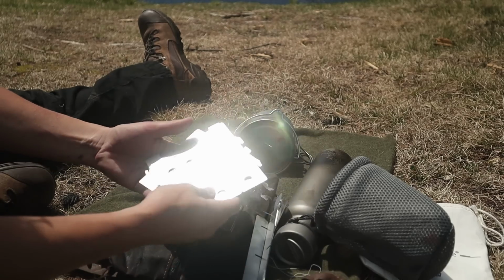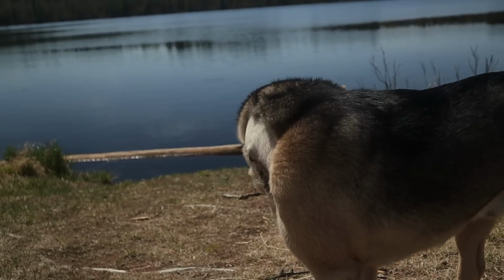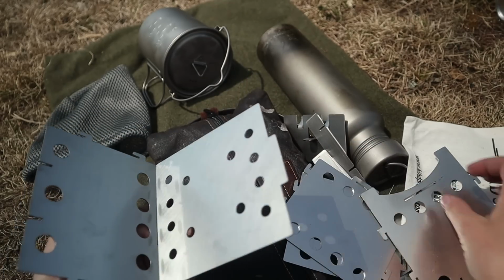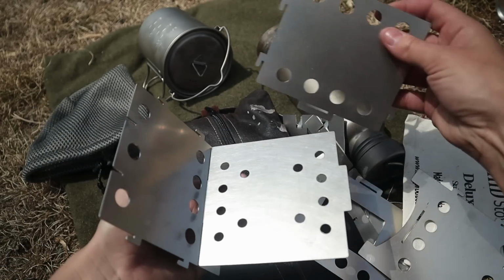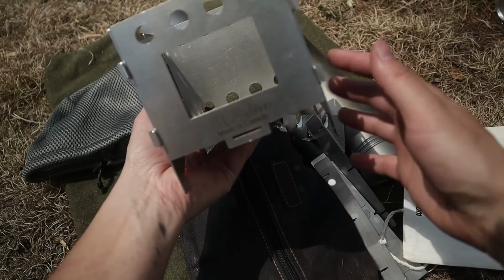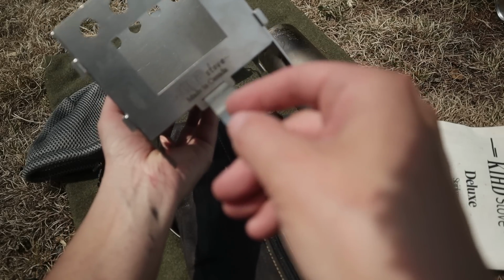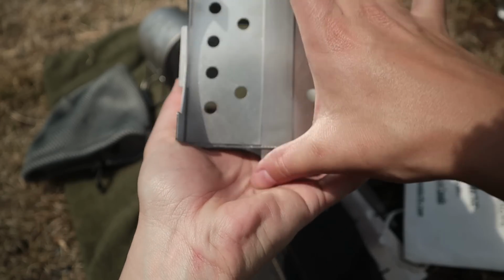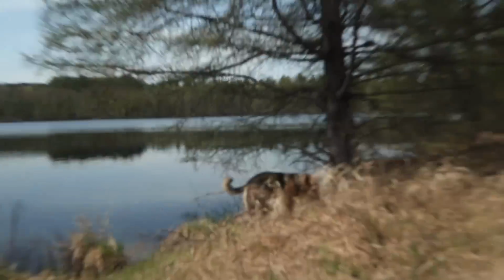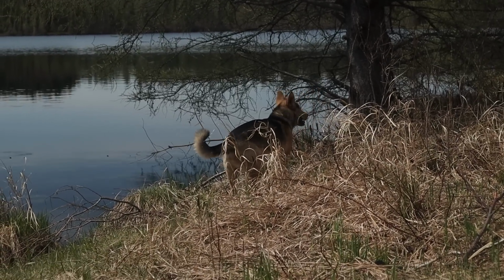All right, so let's throw this together and maybe cook up some lunch. Plate. Hey buddy. Like that. And then this little piece just goes in the bottom here. And there it is. Grizz is just having a grand old time over there. Hey Grizz. You having fun?